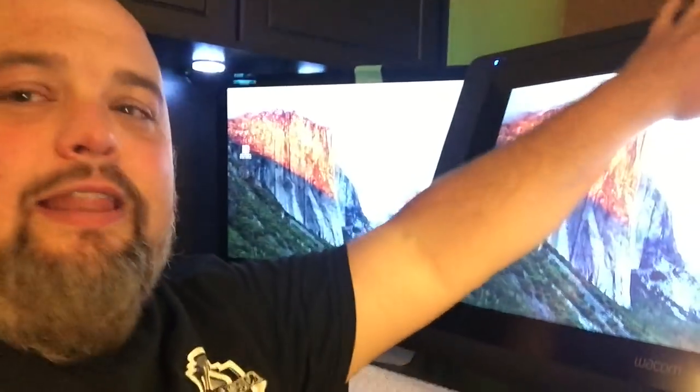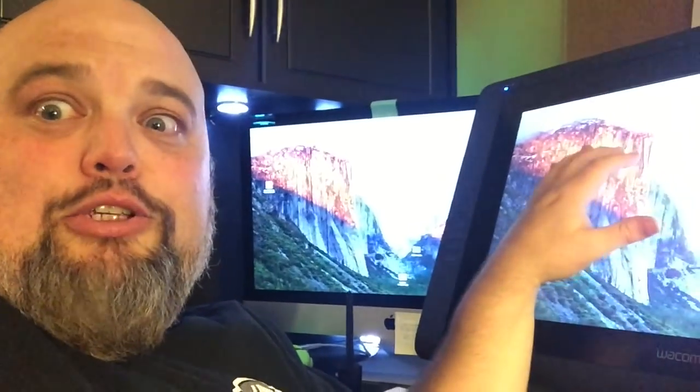Like 2 a.m. So I got my Cintiq set up. It's very pretty. I love it. It's a touch. I can touch things with it. As far as I can tell, the Cintiq works really well. The problem is, all my Adobe software isn't working.